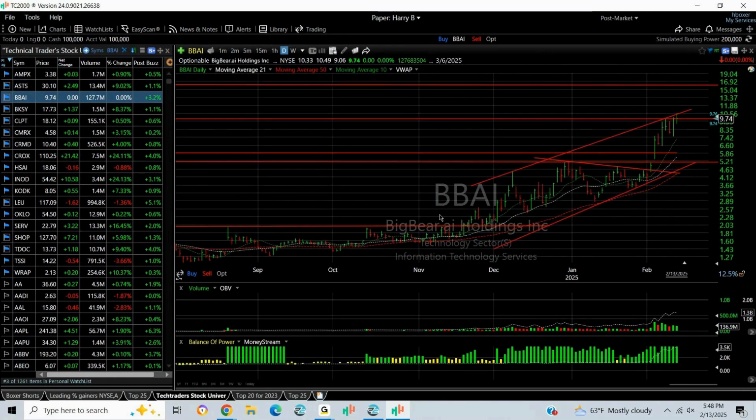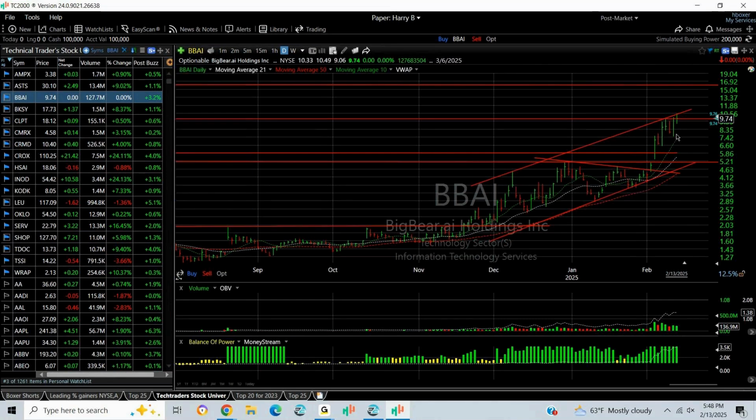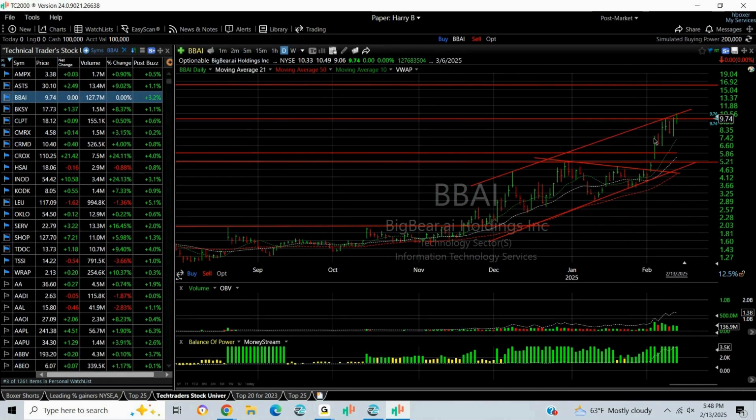BBAI. Well, after exploding out of this coil, coming from 3.5, it's tripled to 10.49. It's at the top of the channel and extended, but has clear momentum with great technicals. I suspect we may get to 12.13 short term.